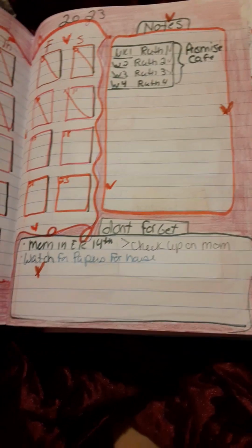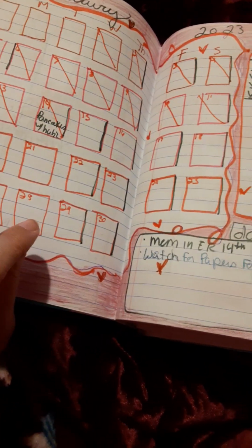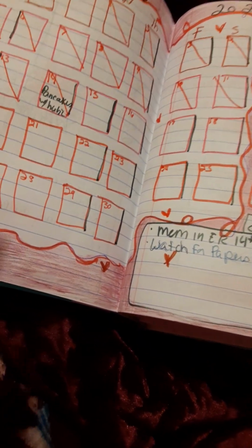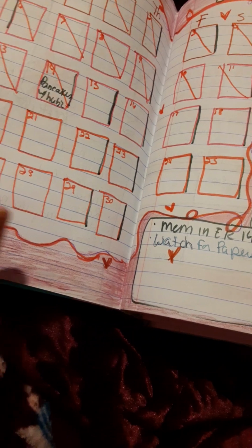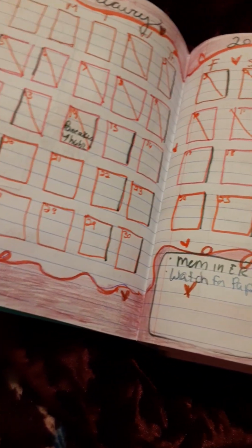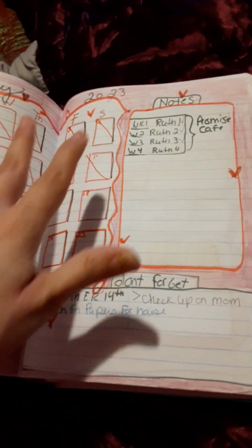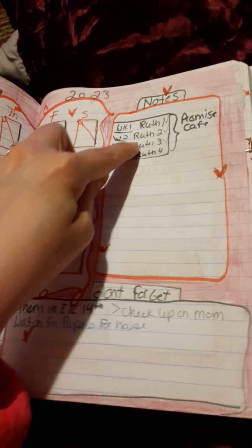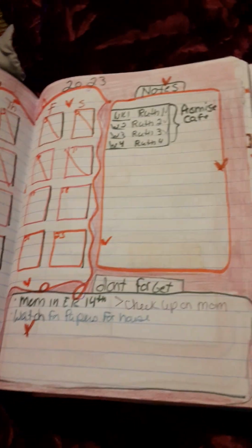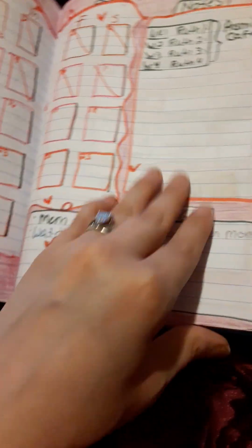And this is how I put together my month, and I really like this. It may change every now and then. These might change to circles instead of boxes, or it may randomly change just a little bit. But as for this setup, I am very happy with this monthly setup, with my monthly notes, things that I gotta remember. Don't forget, just main things like that.